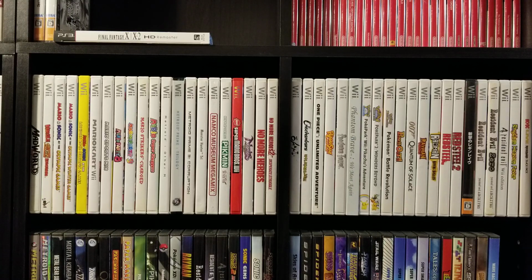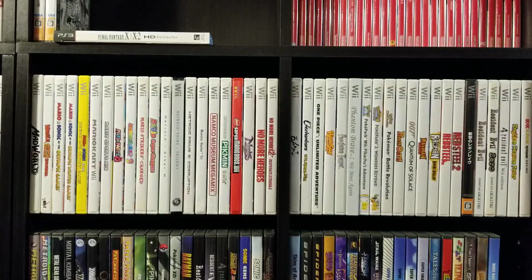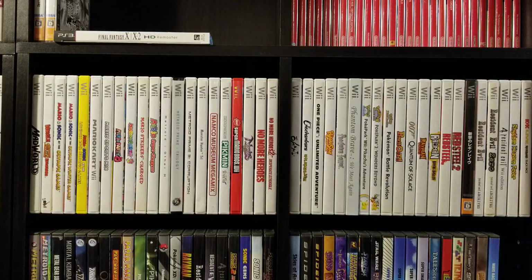This one's a little bit of a bummer. Sonic Adventure 2 Battle, but you can see it's pretty water damaged, the cover. But complete. So that's nice. Man, this manual is really water damaged. It's a shame, but I paid the right price for this stuff.